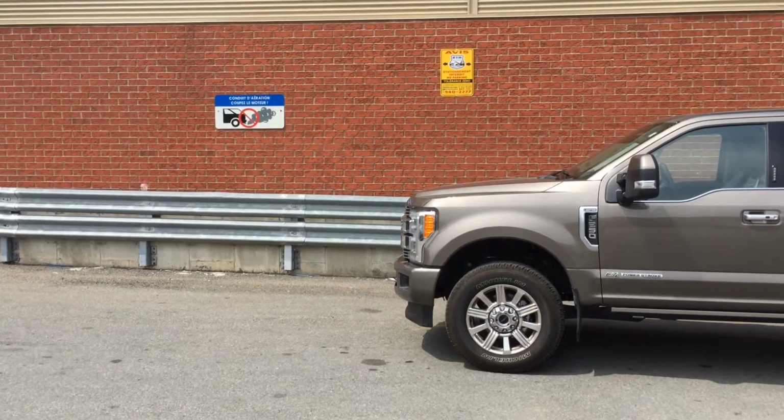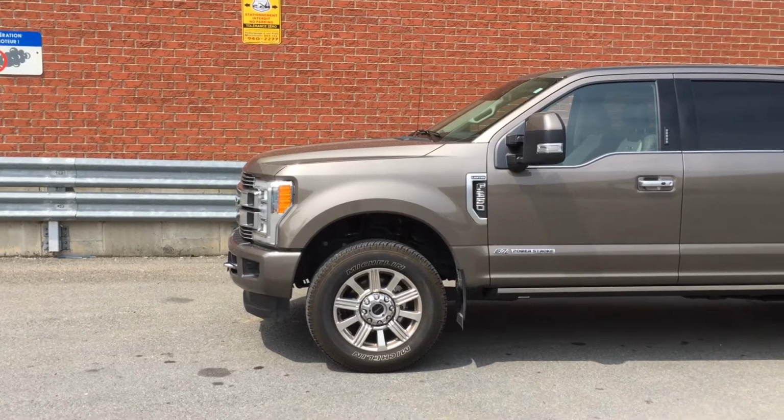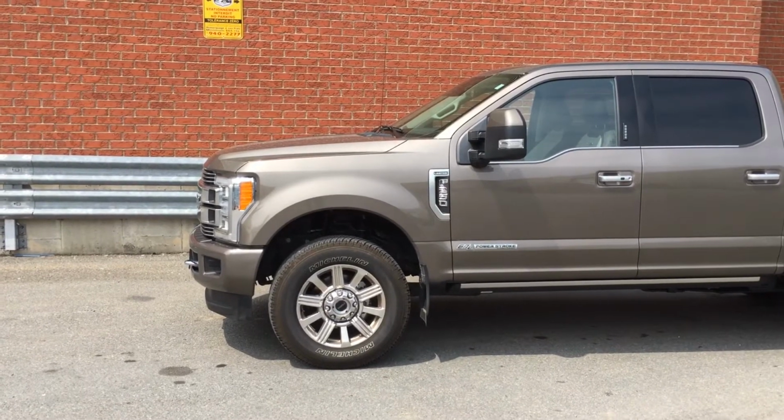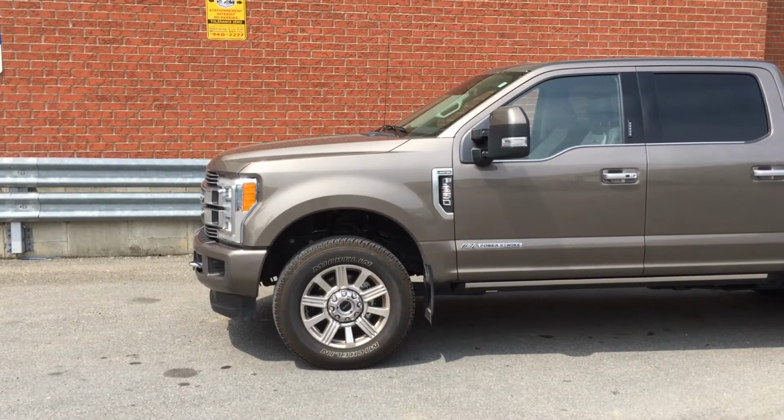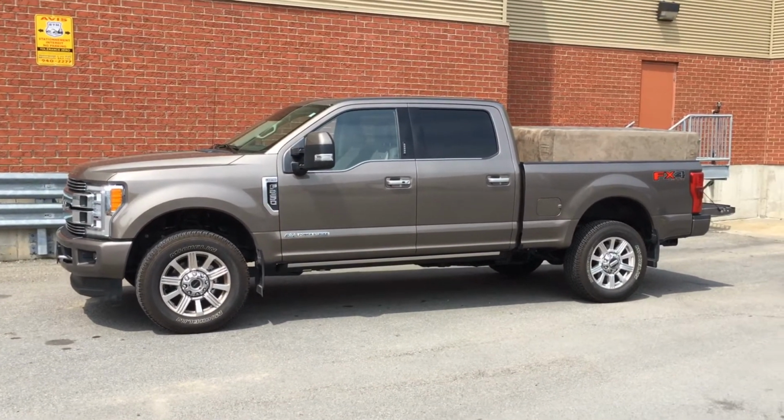Are you in desperate need of making new friends? Don't join a social club. Buy one of these. A pickup truck. And why will that help your social situation? Because you'll be able to help all your new friends move.